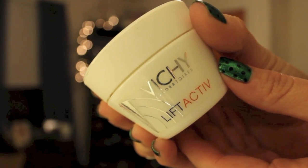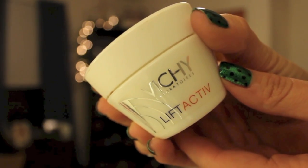Now the other moisturizer that I like at night is this one from Vichy. This is the Liftactiv, and this is just a very basic nighttime moisturizer. It doesn't have any smell. It's just very basic. I like this one because it's kind of thick and I feel, again, like it's very hydrating. That's the main thing that I look for in skincare. I need hydration because my skin is freaking dry, especially in the winter. So this one I like.